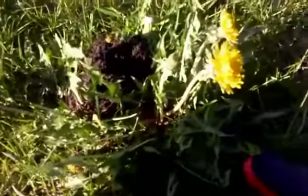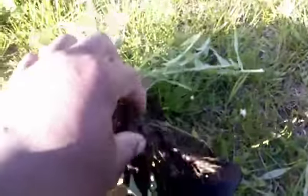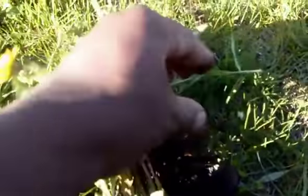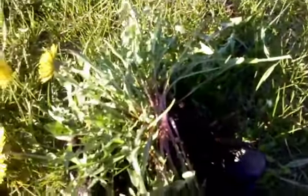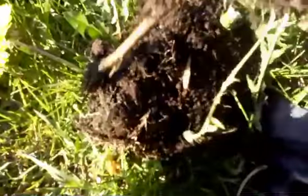Okay, I think I used my little hand shovel, my little trowel, to get underneath the root of this dandelion here. So those of you who are conscientious of nature, yet want to keep a dandelion-free yard, you can go ahead and really weed your yard, because if you don't get to the root of the dandelion, it will grow back.